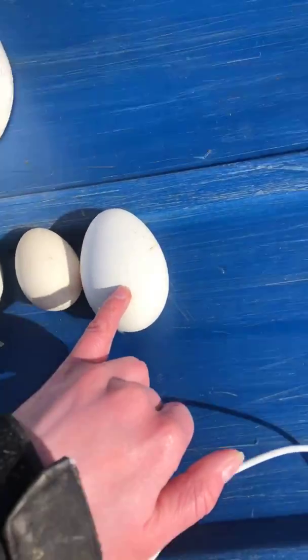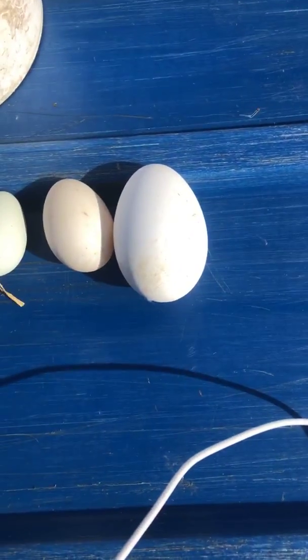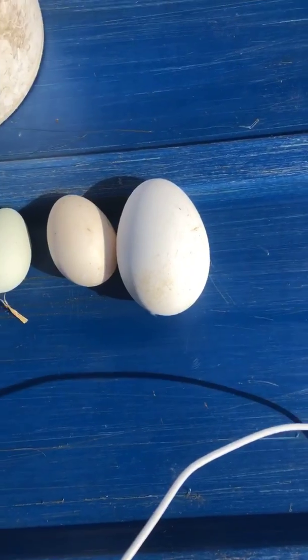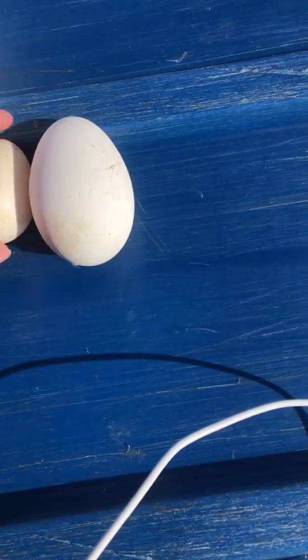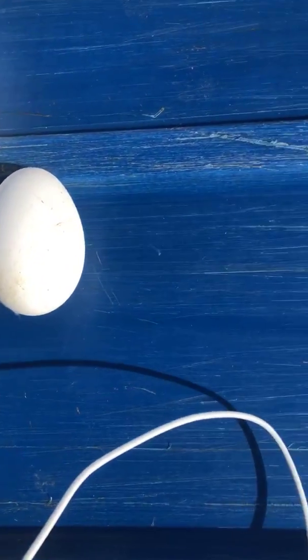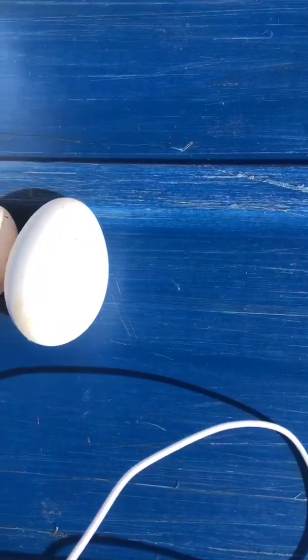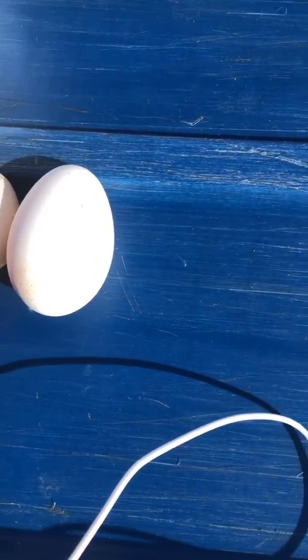This goose egg is laid by my Toulouse geese. It's a French breed, and they're your medium to large size of geese breed. All geese lay these white or cream eggs, and they're quite large. A goose egg is about 3 to 4 chicken eggs in size.